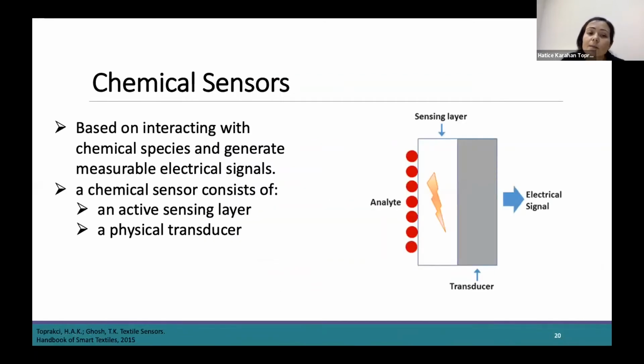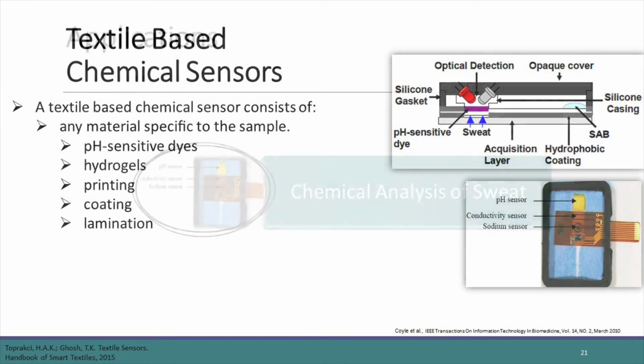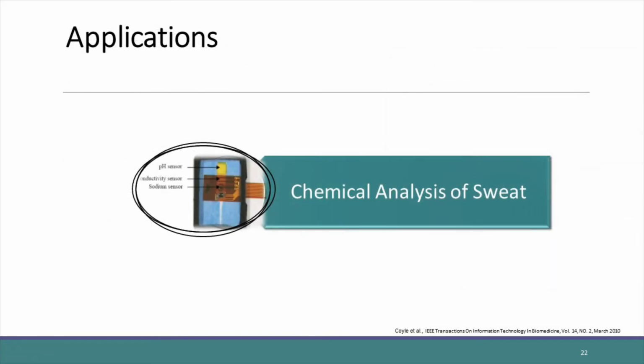And the other one is the chemical sensors. Chemical sensors have a sensing layer and a transducer. So the most important thing here is any material specific to the sample should be on the textile. So we can use pH sensitive dyes or hydrogels, or any kind of specific material can be applied on the textile, or can be incorporated into the textile by printing, coating, lamination, or even doing spinning. This all can be done. So this is, for example, a textile-based chemical sensor for sweat analysis.